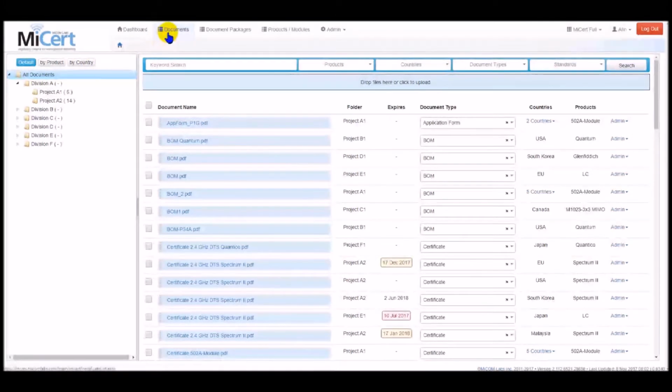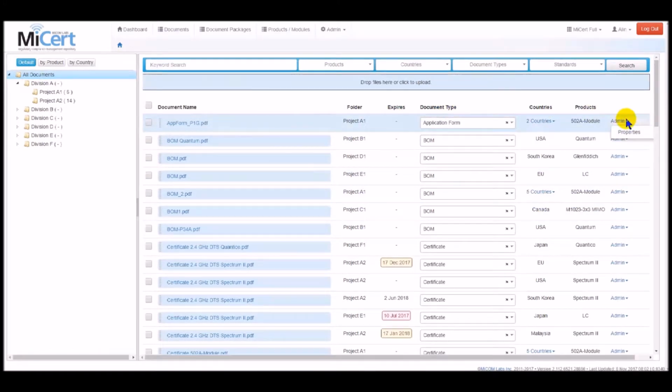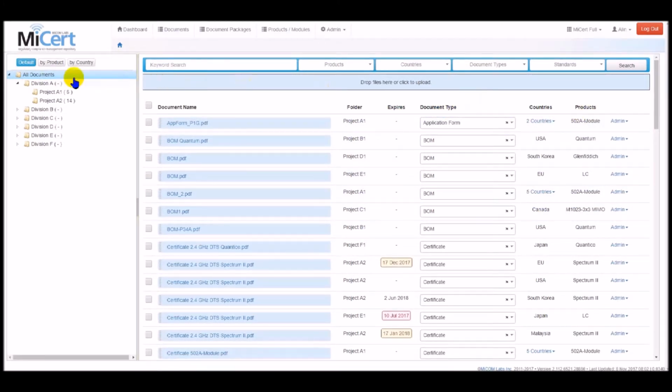The documents stored in the database by default are shown under the All Documents folder. There are several informative columns included on this page. Each document can be assigned a set of properties. Files can be organized in a folder structure that makes sense to company operations, as demonstrated here.